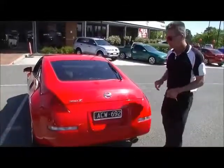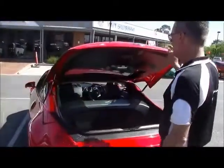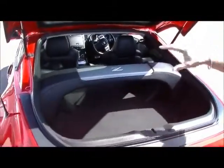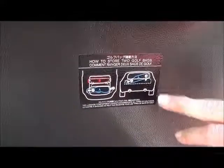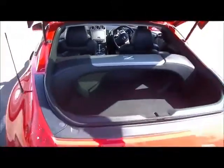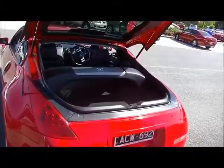So we're back around to the tailgate of the 350 now. Just a simple hold on the remote, and it releases our tailgate. Up out of our way, gas struts on the outer edges just to lift it right up. As you can see, based on the fact it is just a two-door coupe and a performance car, not a great deal of room, although Nissan do go to the extent of telling us how to fit 2 golf bags in the back of the car. They just haven't really indicated where we put the clubs. So yeah, it's an interesting little sticker, that one.